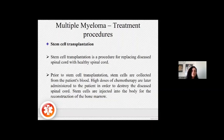Regarding some treatment procedures that can be chosen for patients who suffer from multiple myeloma, one of these procedures is stem cell transplantation. Unfortunately, in our hospital, we cannot yet provide our patients with stem cell transplantation. But this procedure replaces diseased spinal cord with healthy spinal cord. Prior to stem cell transplantation, stem cells are collected from the patient's blood. The patient undergoes high doses of chemotherapy in order to destroy the diseased spinal cord, and then after this procedure, the stem cells collected from the patient are injected into the body of the patient for the reconstruction of the bone marrow.